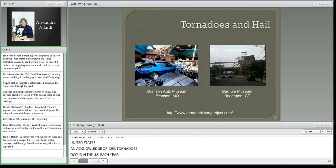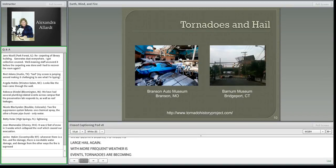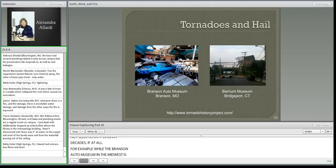Most tornado-related damage results from wind velocity and wind-blown debris, as well as large hail again. With more frequent severe weather events, tornadoes are becoming more familiar in areas that have not seen activity in many decades, if at all. For example, while the Branson Auto Museum in the Midwest is located in a part of the country prone to tornadoes and suffered damage, as you can see in this image, the Barnum Museum on the coast in Bridgeport, Connecticut, also suffered multi-million dollar damage from tornadoes just this past year.